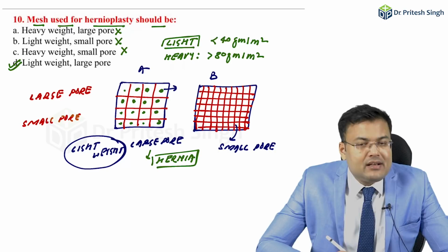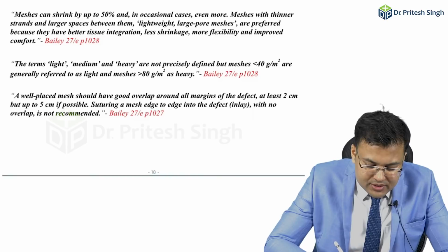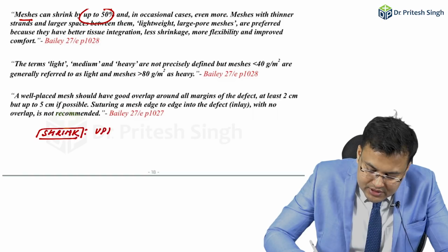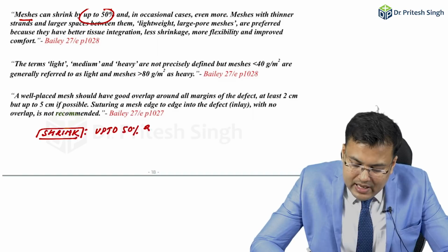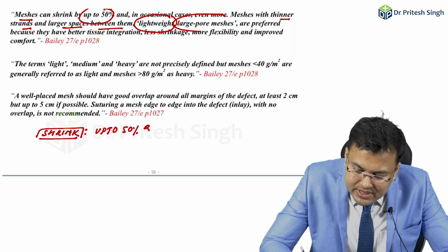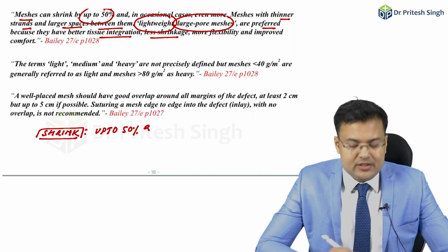So the first question which is asked related to mesh: meshes can shrink by up to 50%. This is the first potential question, meshes can shrink how much? Up to 50%. And in occasional cases, even more. Meshes with thinner strands and larger spaces between them are lightweight, can you see?